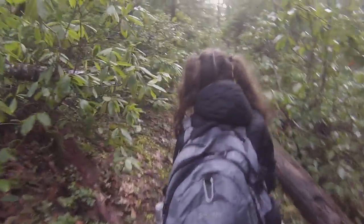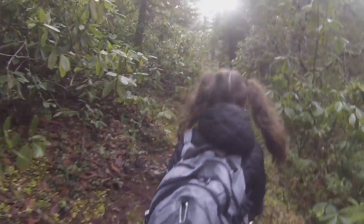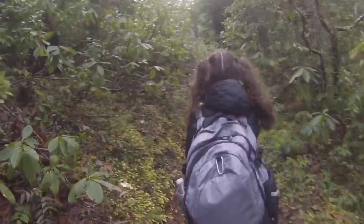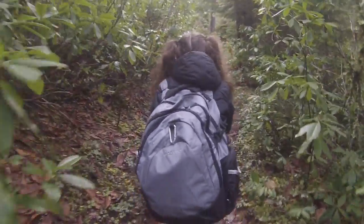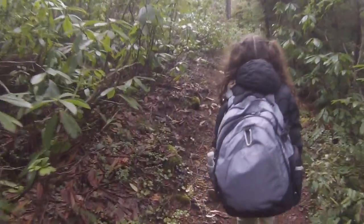Well, technically, since it goes to Mount Jefferson, you could do a lot of miles, but we're gonna do it to the 3 mile marker, which is what they have in the book, the map for it.